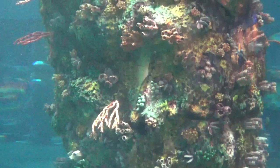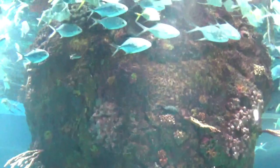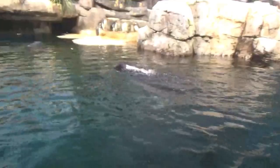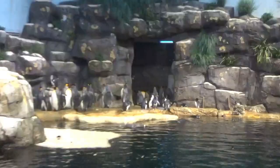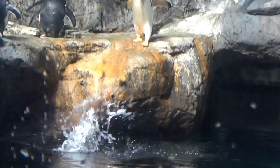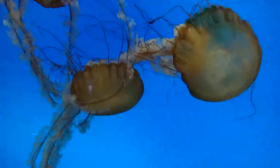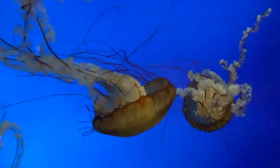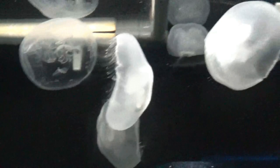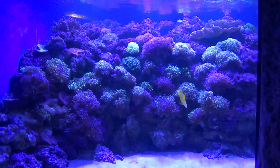This is in the aquarium pyramid. Those fish just keep going around in a circle all around that big pillar. This is a tank of live corals. You can see them moving around.